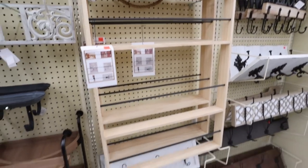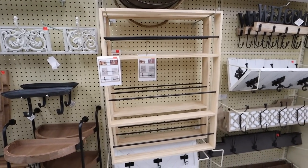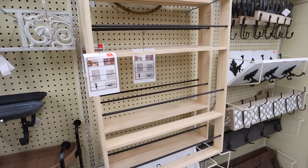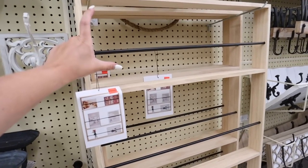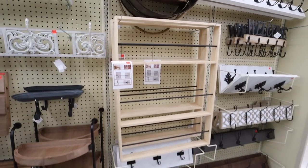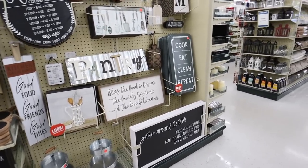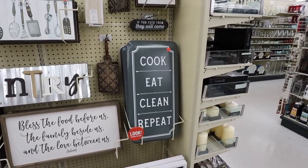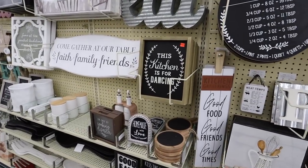I just feel like personally I would struggle to find a lot of stuff because it's definitely made for books, and I feel like it'd be perfect for a kid's bedroom to display a bunch of kids books, because kids books can be really tiny. This is so cute. If you like to do a lot of signage in your kitchen, they have signs like this, like cook, eat, clean, repeat. That's $10.